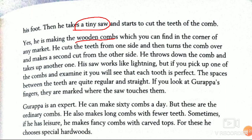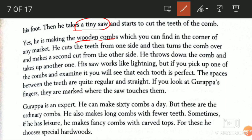Number E, why are Gurapa's fingers marked? Gurapa's fingers are marked because the saw touches them. Gurapa is an expert. He can make 60 combs a day.